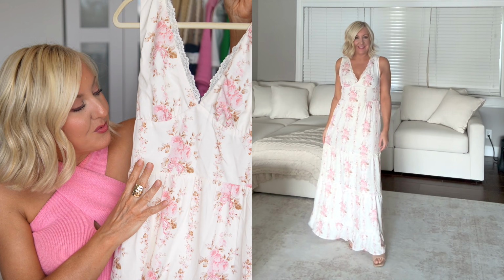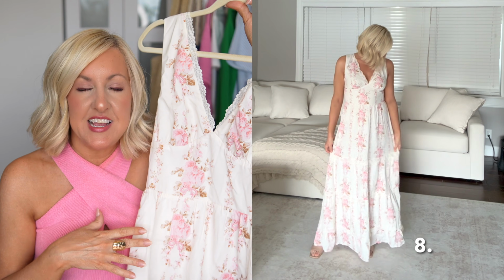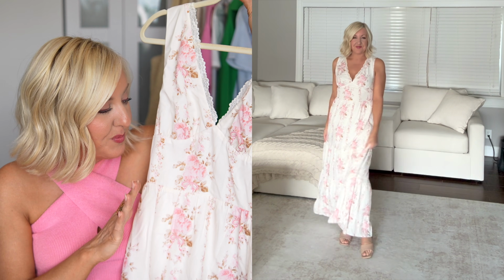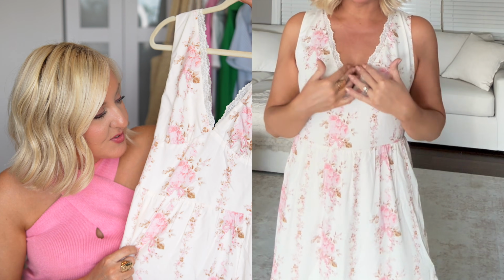Okay, if you are a fan of the Love Shack Fancy brand like I am, then you're gonna love this next dress. This is such a pretty one. Now this one would be perfect for any of your spring events, especially a daytime spring wedding would be great, or even a Mother's Day event, a brunch.